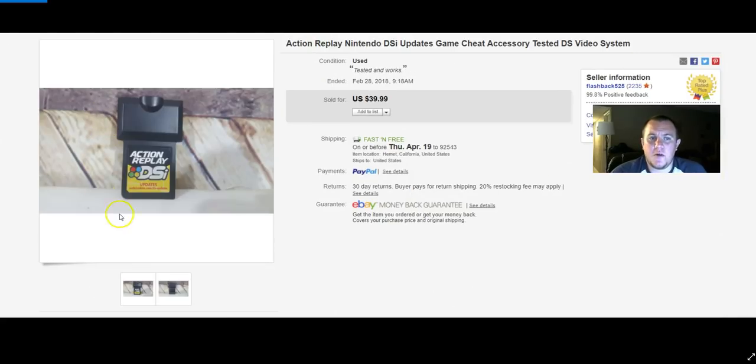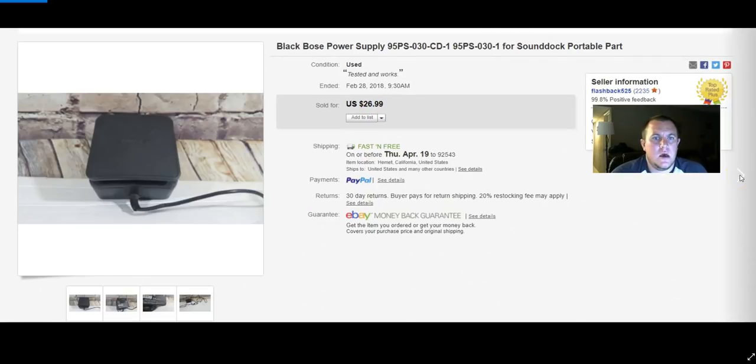Action Replay. Look out for this if you ever see a DS or a Game Boy. Or look out for Action Replay. These ones for the DS and the DSi. The DS one goes for 30. I think DSi goes for 40. I got full price on that. There are some other ones for other systems too, so worth taking a look at.